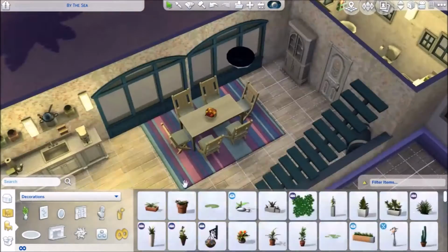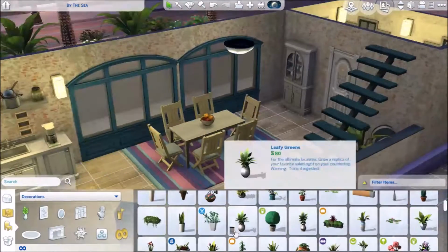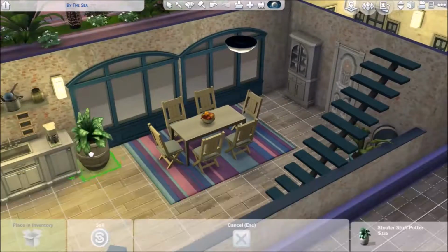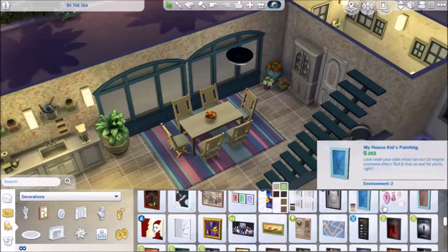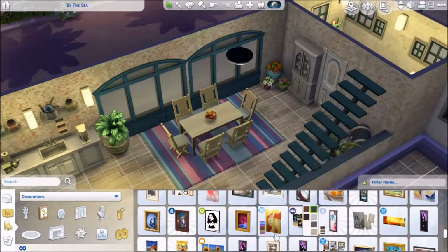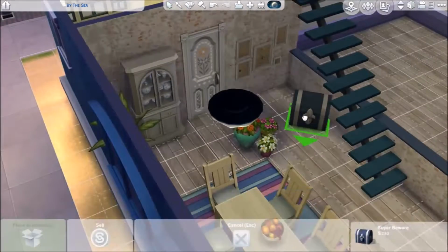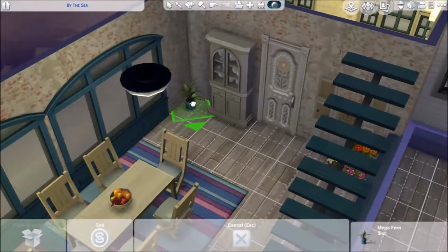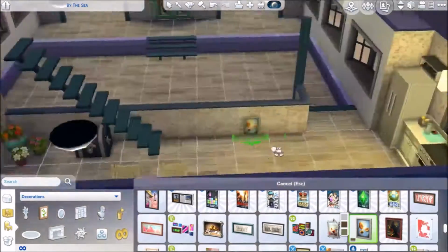And now just some decorations here and there, and I gotta say, I grabbed stuff that I don't typically go for, because I tend to go for a modern sort of sleek style, and this one I really wanted to be sort of warm and beachy and just homey and sweet. So yeah, it's different, very different.